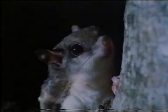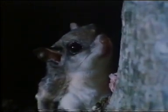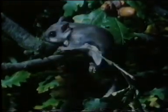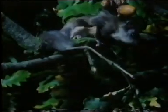Of all the creatures that emerge at nightfall, one little squirrel has a very special way of getting about. Folded away out of sight is its secret. A personal parachute.